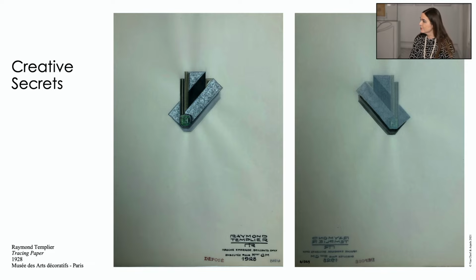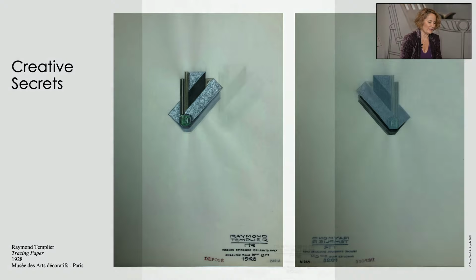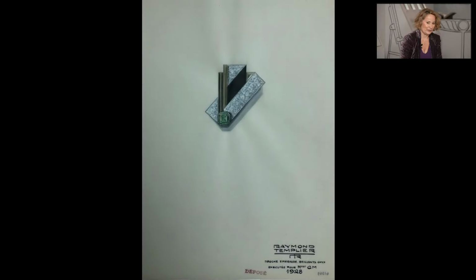Speaking of plans for jewels and readable, tell us about this. Why did this surprise you and delight you so much? I like very much this design of a Templier brooch because he uses many tricks of designers.